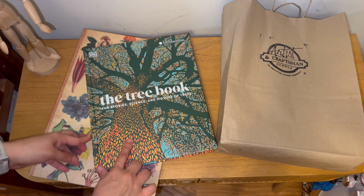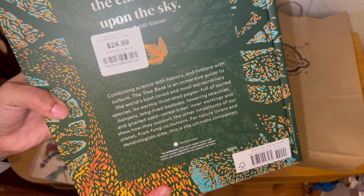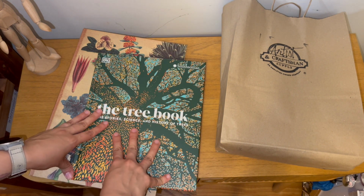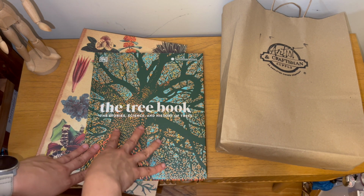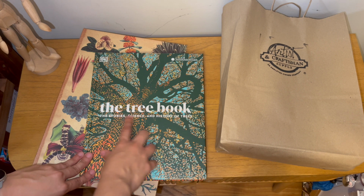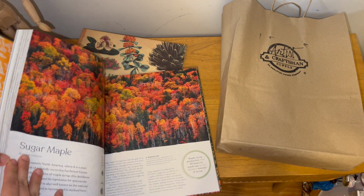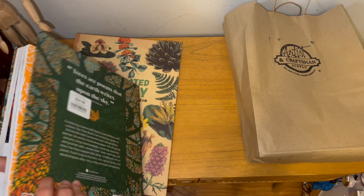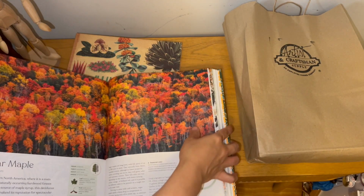The next book that I bought, and this one I bought at Sierra, the store that is very similar to TJ Maxx. So I don't think the label's on here. Sierra is a similar store to TJ Maxx and Home Goods. They primarily sell things for camping and workouts, more like a sporty style store. And I saw this in their book section. So the tree book, the story, science and history of trees. And I fell in love immediately. I always knew that I wanted this book, but it was way too expensive. And I purchased this book for $24.99. It was pretty much 50% off from the original price.